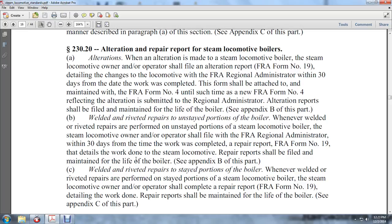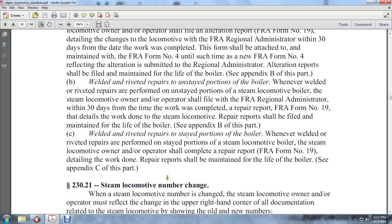Welded and riveted repairs on stayed portions of the boiler: whether the welded or riveted repairs are performed on stayed portions of the steam locomotive, the steam locomotive owner or operator shall complete the repair report on FRA Form number 19, detailing the work done. Repair reports shall be maintained for the life of the boiler. See Appendix C of this part.